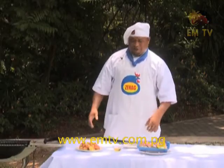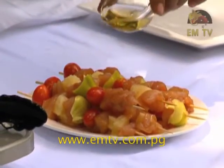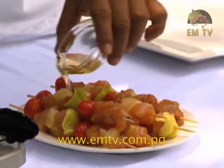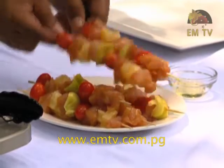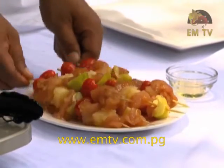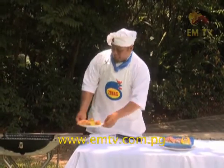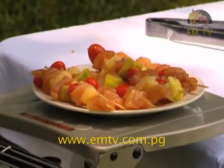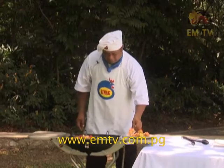Okay, viewers, now the Zenag chicken skewers, believe me, are ready. You can look at it. Okay, it looks nice. Okay, now we add oil on it. Okay, I rub the oil on it. Okay, awesome. Now the Zenag chicken skewers are ready, okay, I'll be cooking on the barbecue plate. Okay. Now you can look at it.